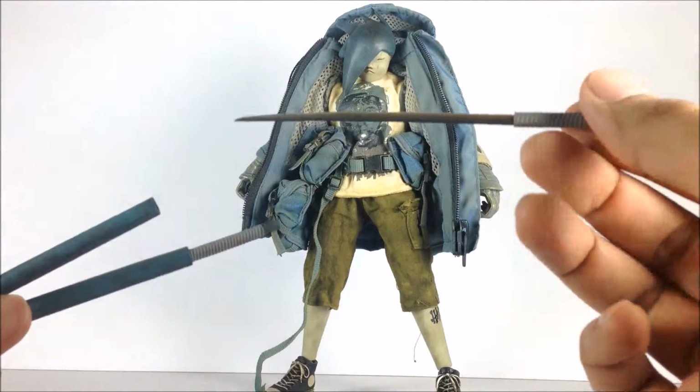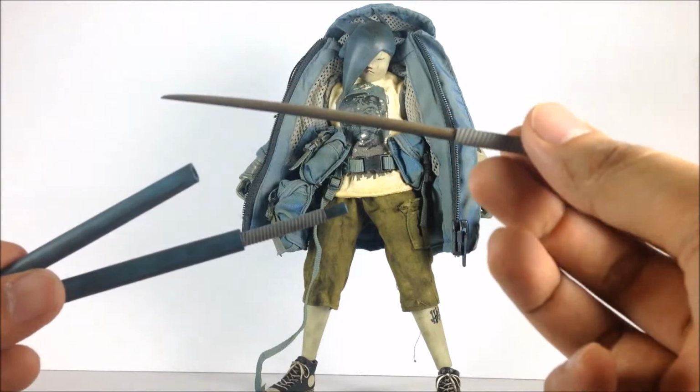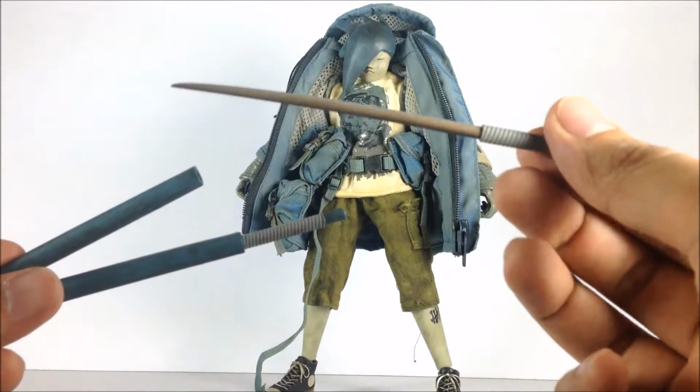And the other one is basically the same thing. If you notice the shine on the blade right there.